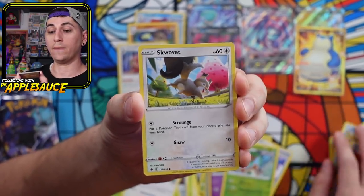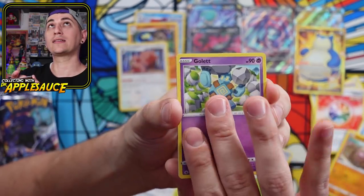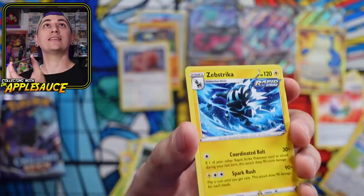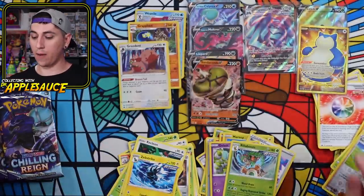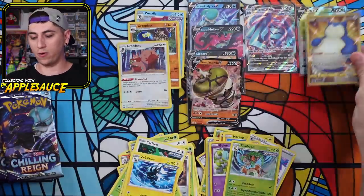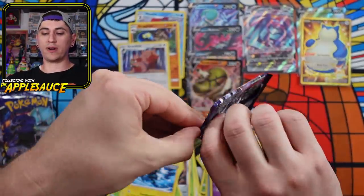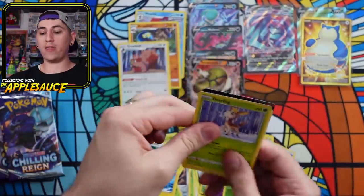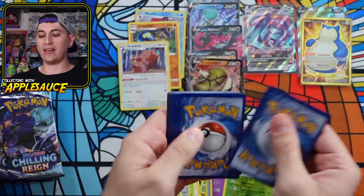Very, very nice. Okay. We got a Squabbit, Scorbunny, Diglett, Golett, Deerling, Cubchoo, and a Zebstrika regular rare. That's our first Zebstrika. Not bad. Yeah, I'm still in awe that I pulled this. I wanted this card so bad. Very cool. All right, Moltres. Moltres, bring us the alternate art Moltres. If I pull an alternate art Moltres as well as the Snorlax, I'll jump up and dance, okay?